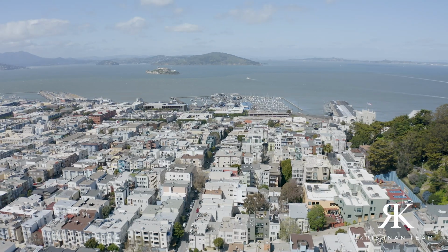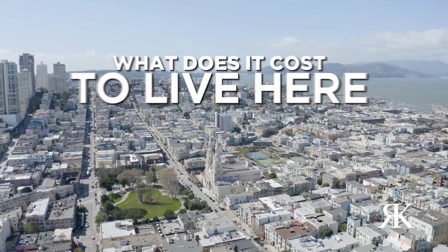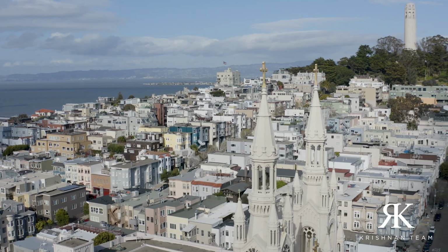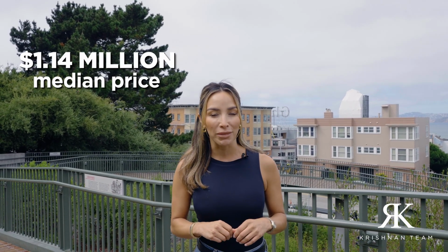Okay, so now that I got you all excited to move to North Beach, what does it actually cost to live here? In North Beach, there aren't really any single family homes in the area. There really aren't very many. So it's a neighborhood where you're definitely going to be in a condo or a tenancy in common like Bay. But while it has the highest walk score of all neighborhoods in San Francisco, it's actually not that expensive to live here, and it's actually the least expensive of all the areas we'll explore today. On average, it runs about $1,000 a square foot, and the median price is $1.14 million. So generally a pretty low price point by San Francisco standards.